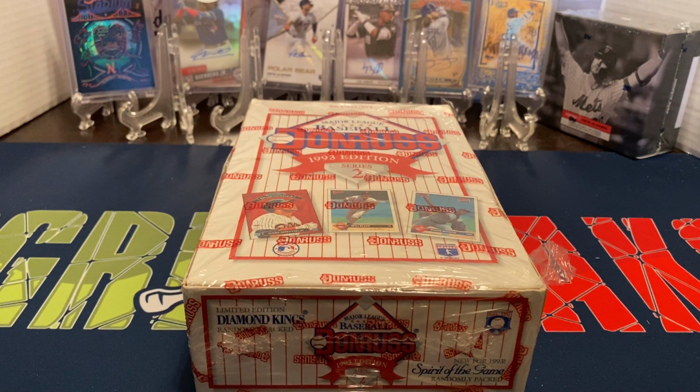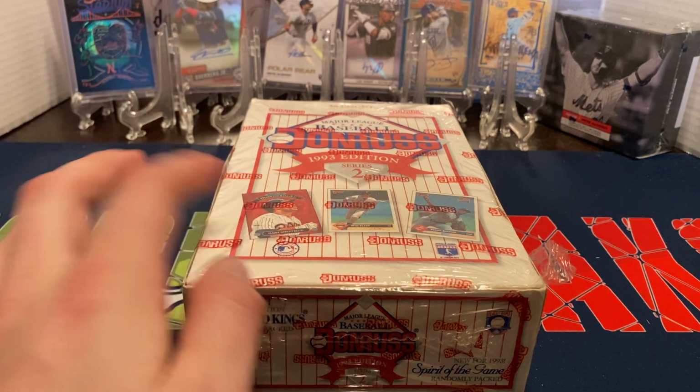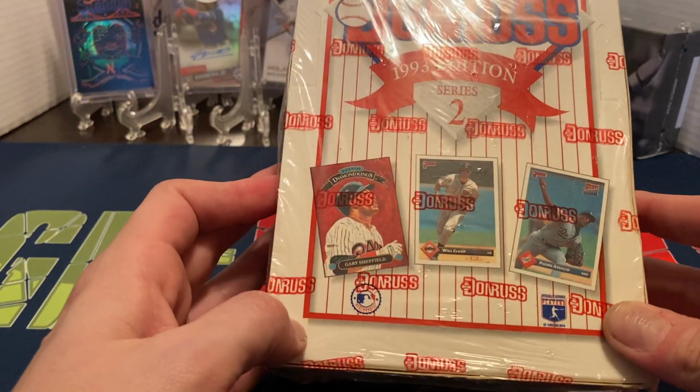I got a box of 1993 Series 2 Donruss. Paid $12 for this at an auction when I bought some other boxes of stuff. I figured it'd be a nice little rip. Basically just chasing some Hall of Famers, and I was always a big fan of the Diamond King cards myself, like the one here on the cover with Sheffield.